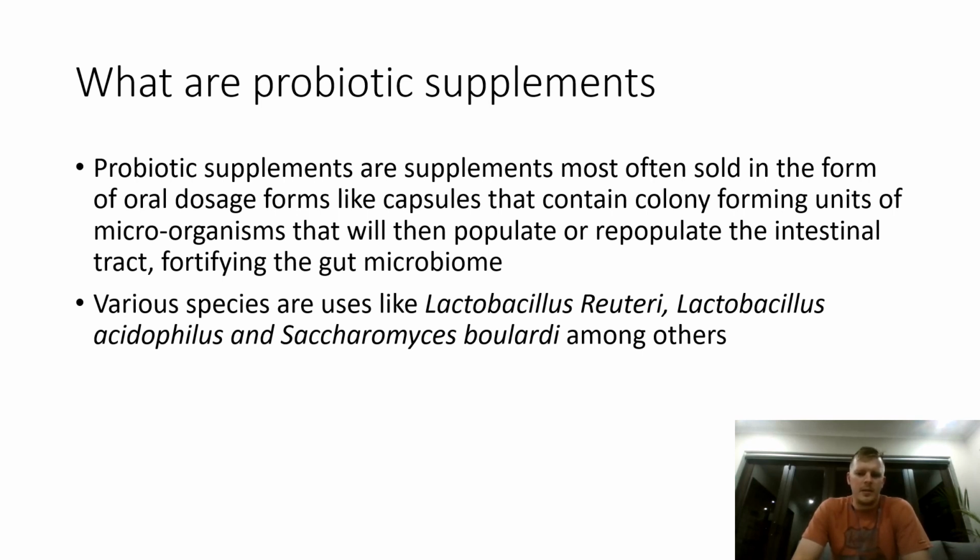And among the species, there are, for example, Lactobacillus reuteri, Lactobacillus acidophilus, and even Saccharomyces boulardii. The latter one I mentioned there is actually not a bacteria, but a yeast organism. So it does not simply refer to bacteria, but the various organisms that we find in our gut, largely bacteria and also yeasts.